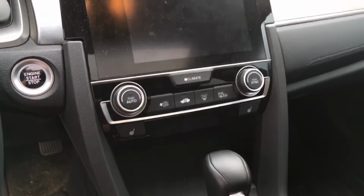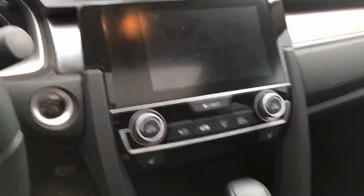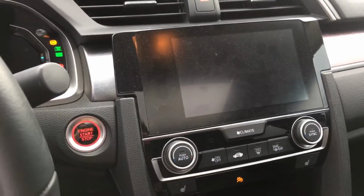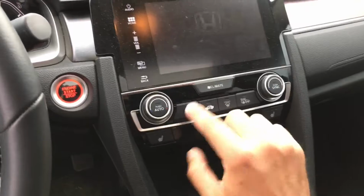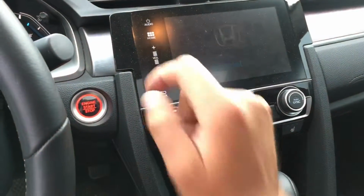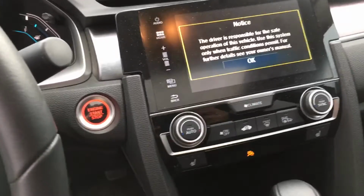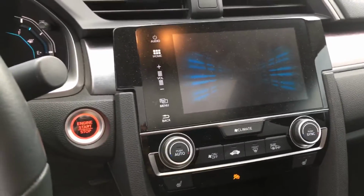Electronic parking brake, dual zone climate system, heated seats, 7-inch display, which gives you some really cool features, things like Apple CarPlay. And Apple CarPlay gives you the ability to actually connect your phone, or if you have an Android phone, Android Auto, and pull up things like your maps, your messages, music. Really quite a cool system.